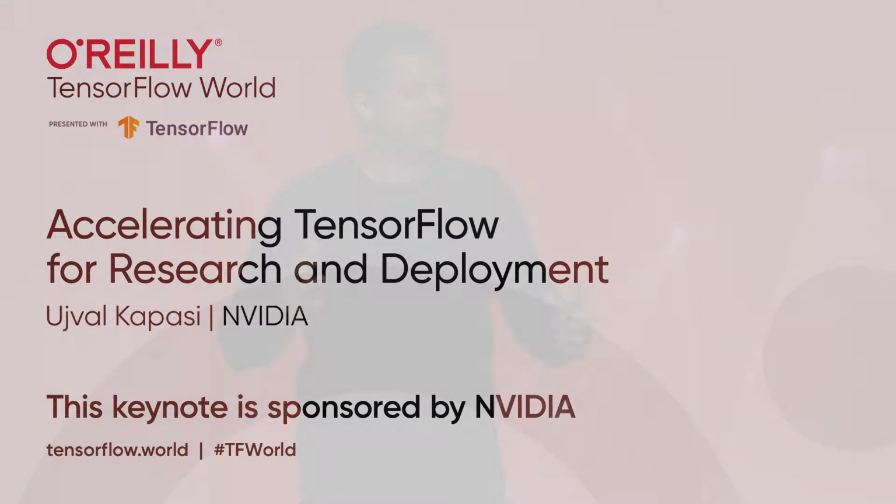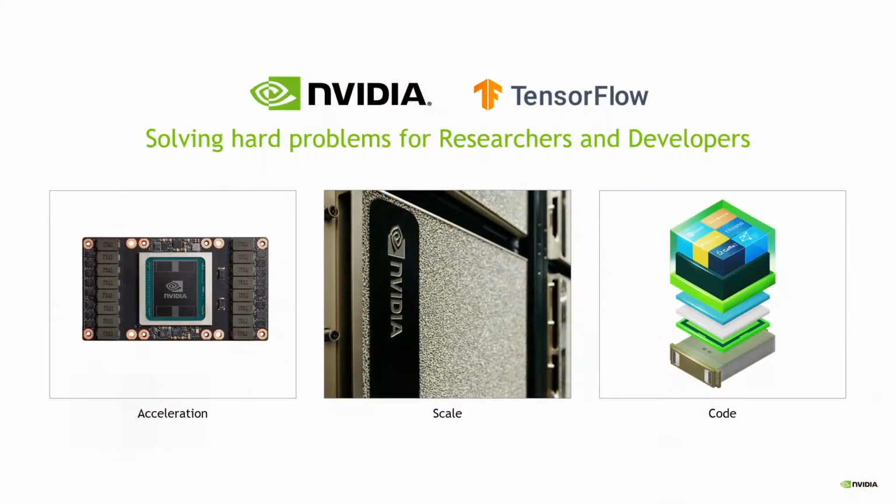So the TensorFlow team with TF2 has solved a hard problem, which is to make it easy for you to easily express your ideas and debug them in TensorFlow. This is a big step, but there are additional challenges in order for you to obtain the best results for your research or your product designs. And I'd like to talk about how NVIDIA is solving 3 of these challenges.